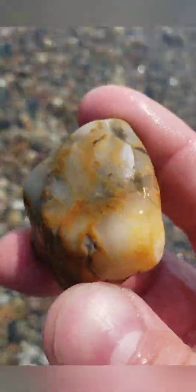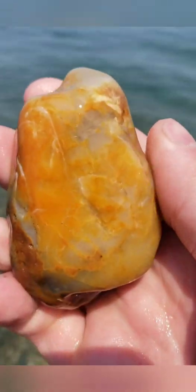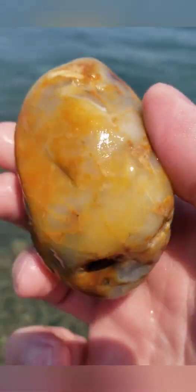Nice. Fossil down there too. See it? Not a very good one, but you can see the horn coral there. One of the bigger pieces I found today. I don't think I'm going to take anything much bigger than that.